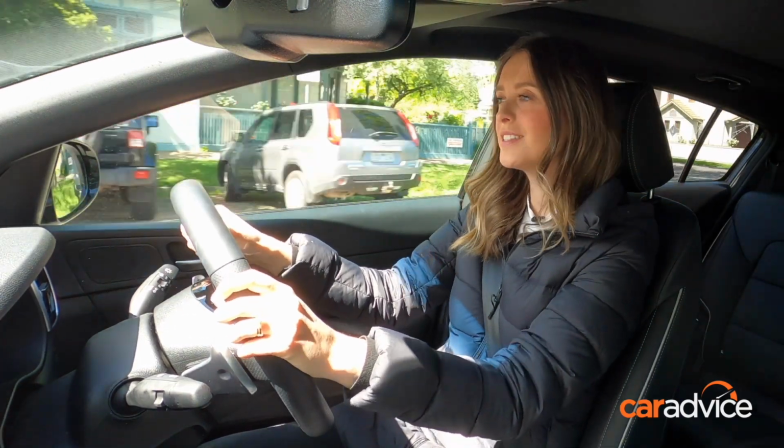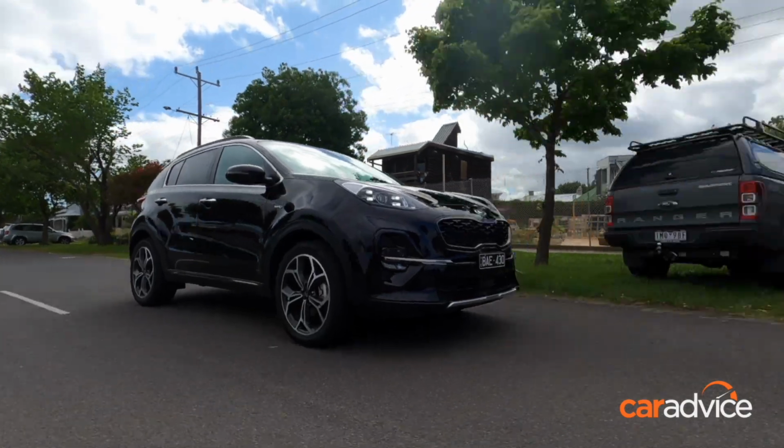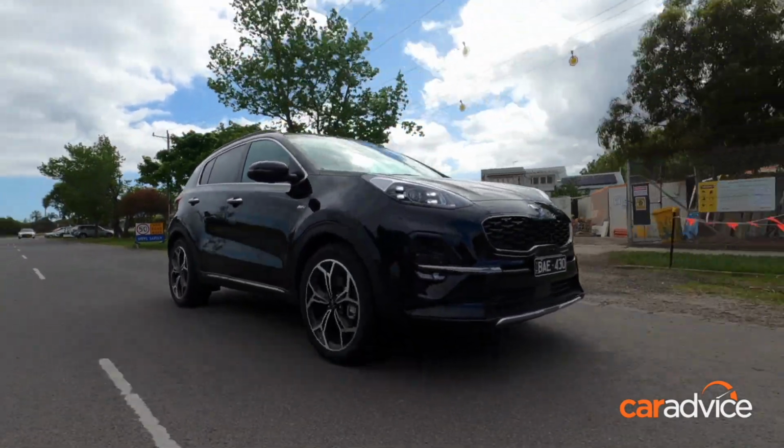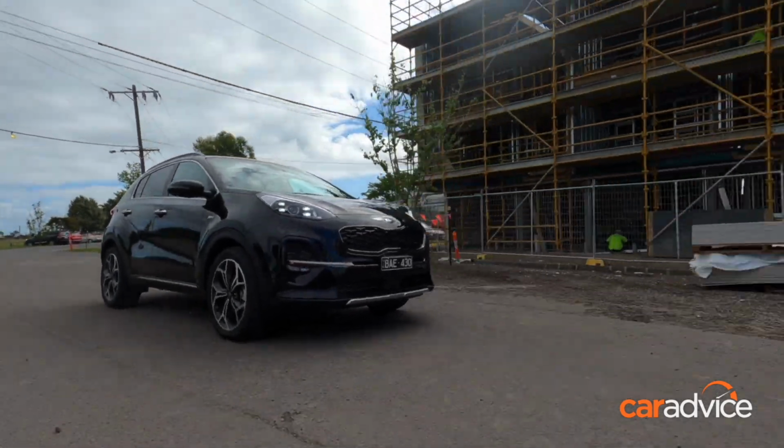Behind the wheel, you might describe the Kia Sportage as boring, but in a good way. The ride is moderate and balanced. It's a little bit on the firmer side, but it actually does maintain its composure really well once you go over those bigger bumps.